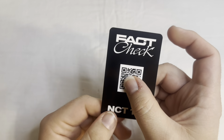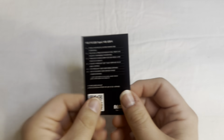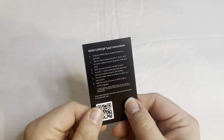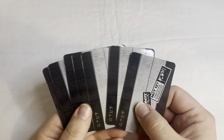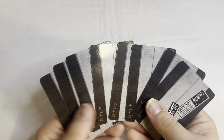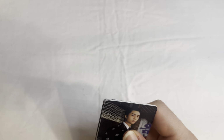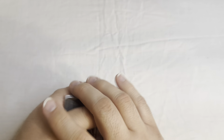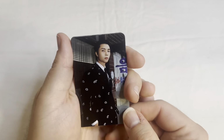a QR code, and that just says fact check. And of course, the directions, so you know how to do it. And then you get a set of photo cards, of concept cards, excuse me. So we will go through them. And I believe Taeil is not in this set because he did not make this photo shoot. So that's why we're starting with Johnny.